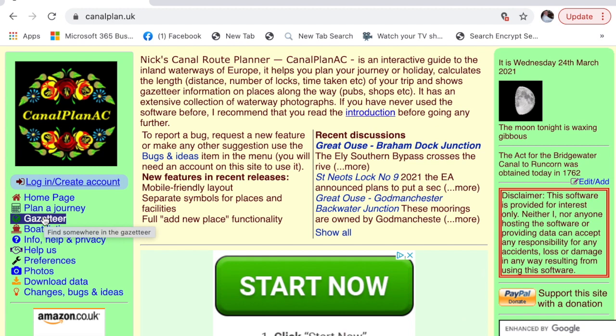As an American, there's one thing you've got to worry about. It's going to ask you if they can use your current location. You're going to have to block that and say no. Otherwise, it's going to try to find canal planning for you here in the States, and it doesn't find it. Okay, let's go to the other one now.